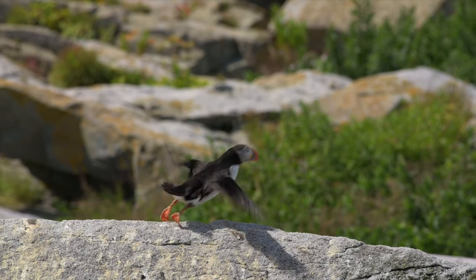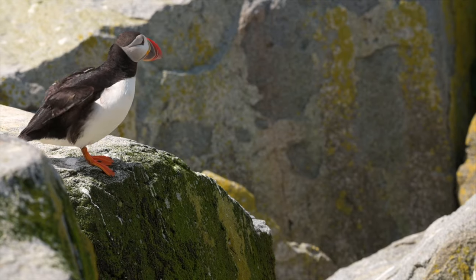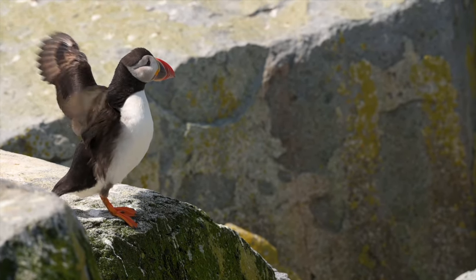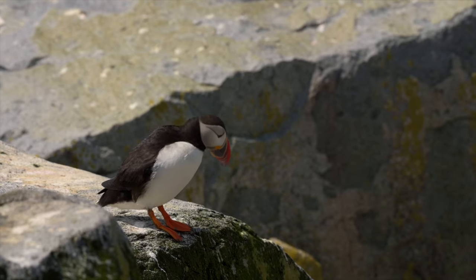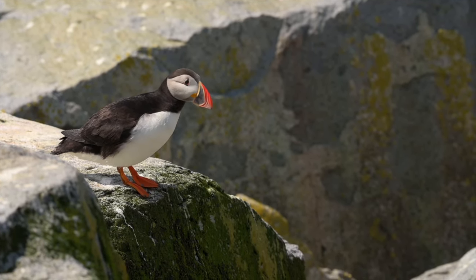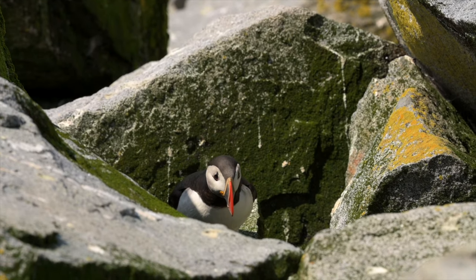Once their courtship is complete, they will lay one egg at the far end of this burrow and incubate it for about a month and a half. Once the chick hatches, it will stay inside the burrow for another month or so, being fed fish by its parents. Unfortunately, puffin chicks, which are also called pufflings, are rarely seen. Once they are ready to leave the nest, they do so under the cover of darkness and immediately head out to the open sea. They will stay there for the next 3 to 6 years or so, at which point they will finally return to the island to breed.